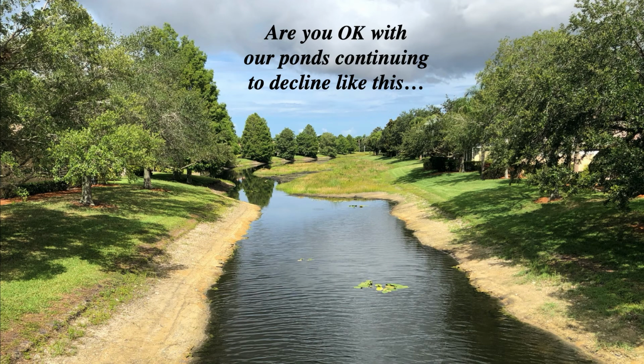Are you okay with our ponds continuing to decline like this? If we accept the status quo, allowing our landscapers to continue mowing our grass right down to the water's edge on either some or on all of our ponds, the bank and land erosion will only continue to get worse. Our pond basins will fill up with sediment and muck, the water quality will degrade even more, the fish will die, and the wildlife will leave. All of this will greatly lower our quality of life along with our property values.